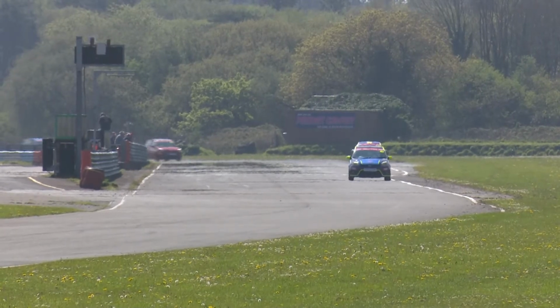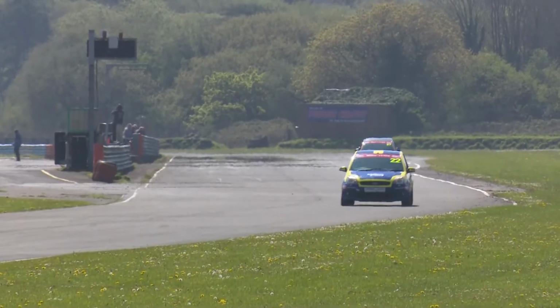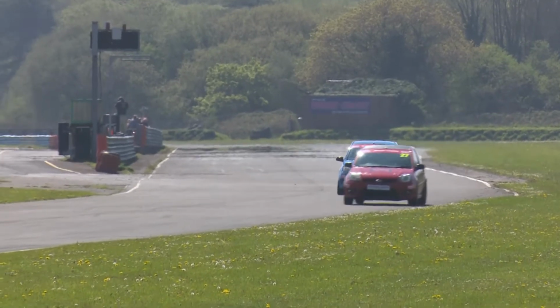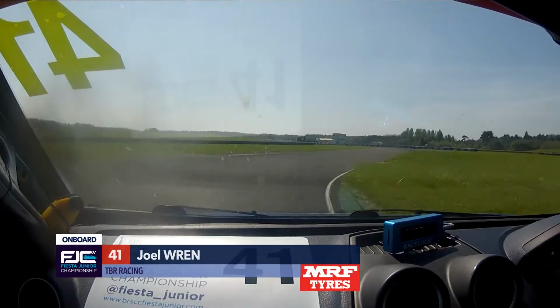and back with the race leaders. So that's third and fourth, Glennie and Loke, and still out front at the moment is Joel Wren. So Wren is possibly being caught by Ollie Turner, but Wren still has the fastest lap of the race as we look at the battle for third. On board with the race leader.